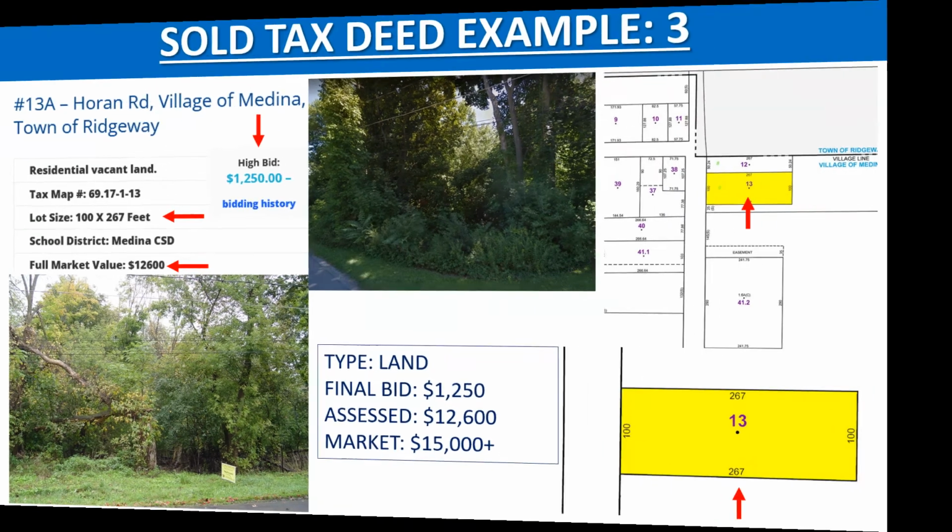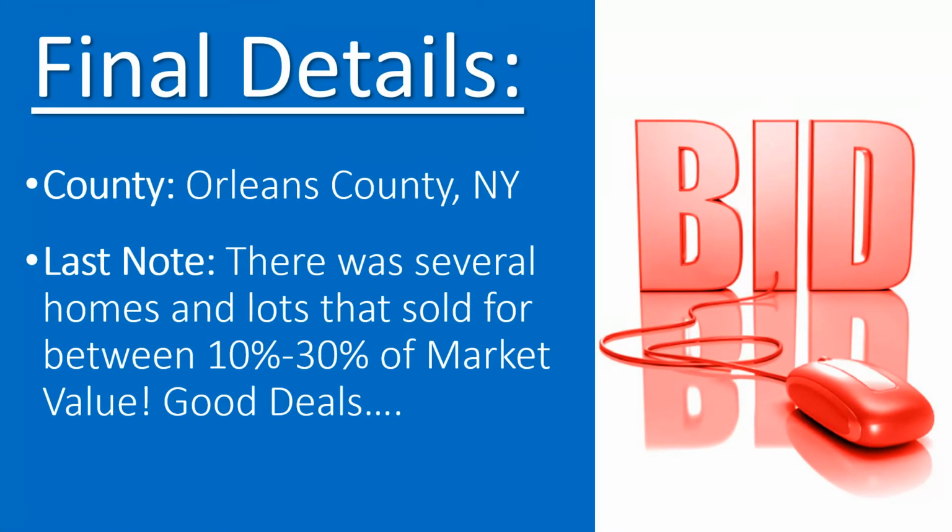So again, these are properties we've been looking at that sold in the Orleans County, New York sale on November 17th. There were a lot of homes and pieces of vacant land that sold between 10 and 30% of market value. A lot of good opportunity, a lot of good deals. We just highlighted a few of them there.